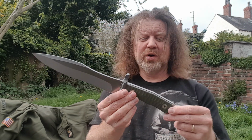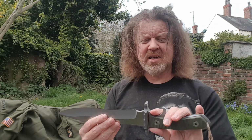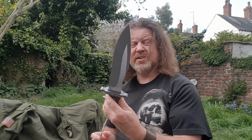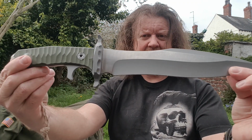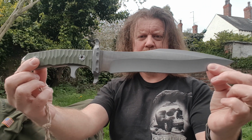But it's a wonderful, wonderful bit of kit, and for a remarkably cheap price. Come on. You know what makes sense. If you're into your Rambo movies, you're into your blades, you're into your movie replicas, it's a no-brainer. I waited far too long to get hold of this knife. And now I'm absolutely made up with it. It is a beaut.